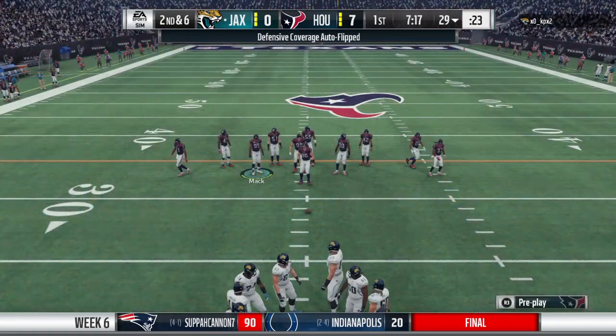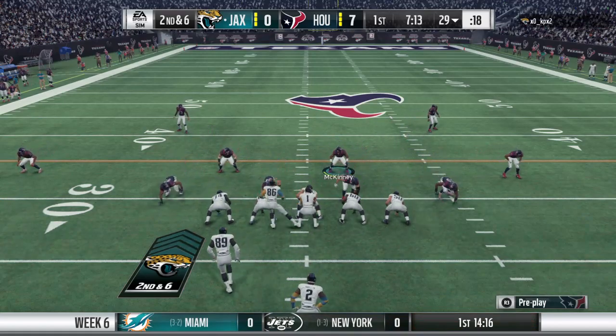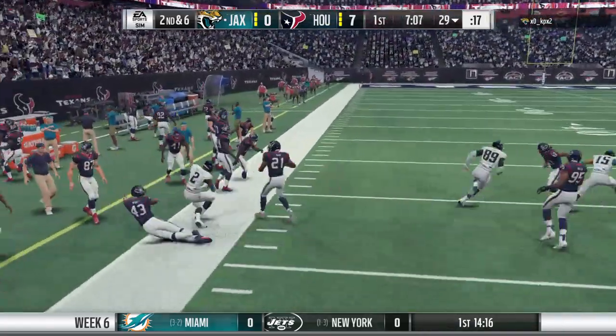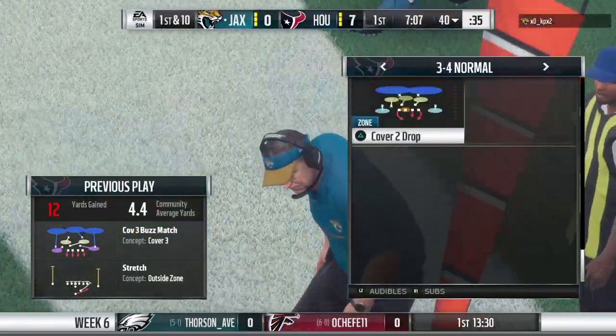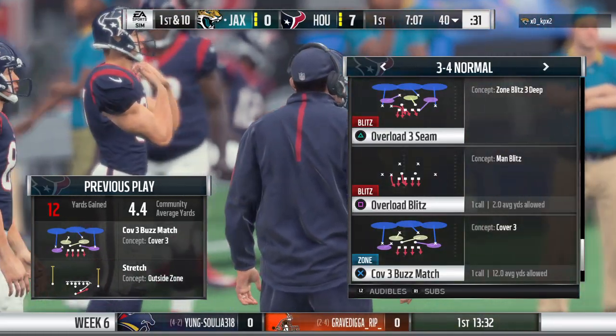And after the play on the ground, that brings up second down here. Now Leonard Fournette, and he's got room. Space to maneuver at the 40, and he's going to be out of bounds right at the 40. The Jags picking up the first down there, a gain of 12. And that's how you run the football and run it successfully.